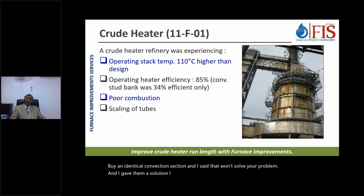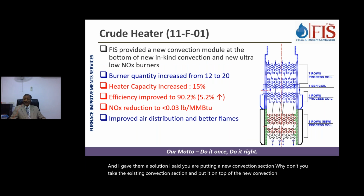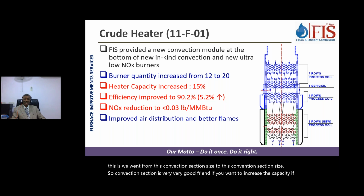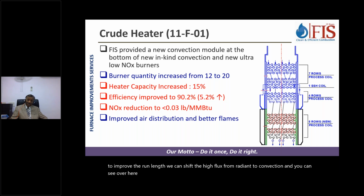I said, you are putting a new convection section. Why don't you take the existing convection section and put it on top of the new convection section? So basically, they had this convection section which they were fabricating, and then we put the existing convection section. I think they retubed it also because they had the tubes. But we went from this convection section size to this convection section size. So convection section is a very, very good friend if you want to increase the capacity, if you want to improve the run length. We can shift the high flux from radiant to convection. And you can see over here, we increased the heater capacity by 15%, efficiency by about 5%, and we also reduced NOx.